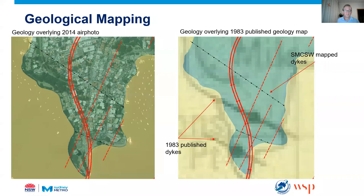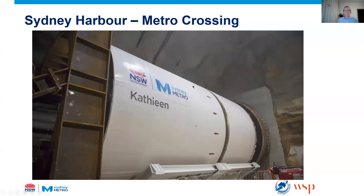So the crossing was done by tunnel boring machine. This was named Kathleen. It's a specialist tunnel boring machine, slurry mixed mode. So it can tunnel through rock and also sediment. Once it's under full face pressure, where we were probably under about 4 bar of pressure there, it's an interesting concept of tunneling.